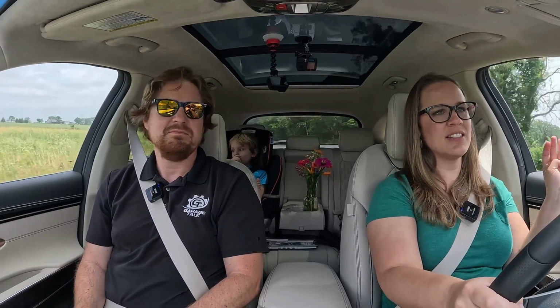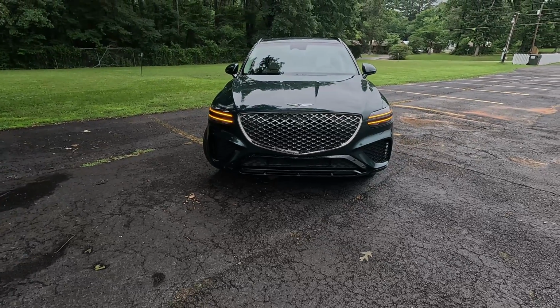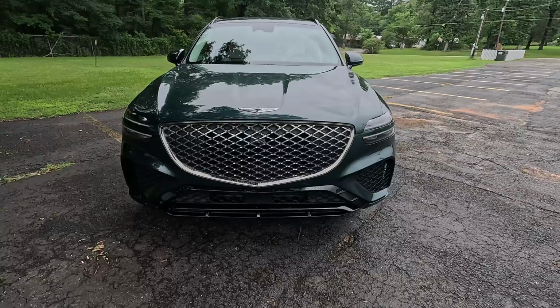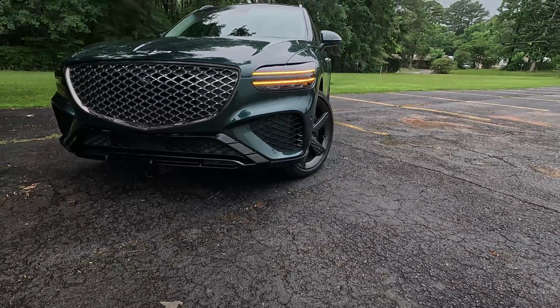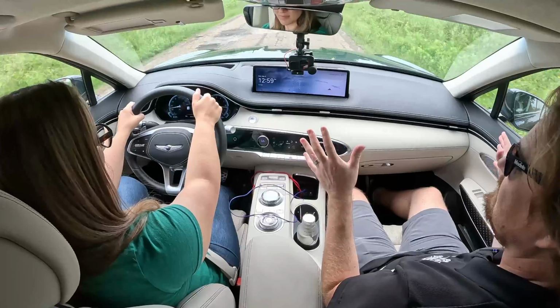I love this one. With this whole generation of Genesis's new product, new design style, it's very classy and looks like luxury driving down the road. It is luxury driving down the road, but it looks like it too. Got that big blingy Genesis grille, the two-line headlights, tail lights, and all that around the exterior of it. So very classy exterior. Moving inside, thoughts in here.